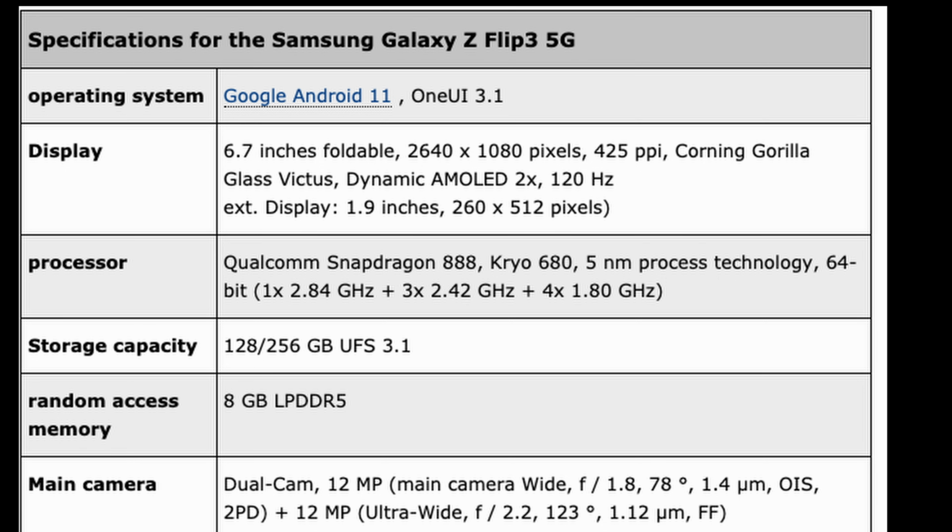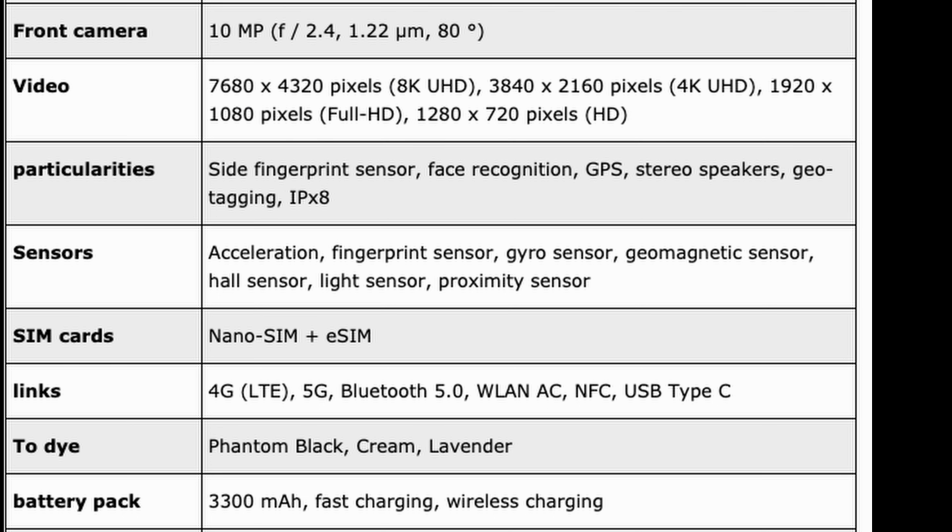It'll have that dual camera 12 megapixel camera setup. Front camera will be 10 megapixels. The video is going to be up to 8K on this phone. You'll also be able to do 4K. I'm assuming you'll be able to do 4K 60 and things like that. I'm not sure on the frames per second on each of those, but you would assume 8K is going to be at 30 frames. Particulars, you're going to get a side-mounted fingerprint sensor, facial recognition, GPS, stereo speakers, which is a nice change, geotagging, and IPX8 water resistant.